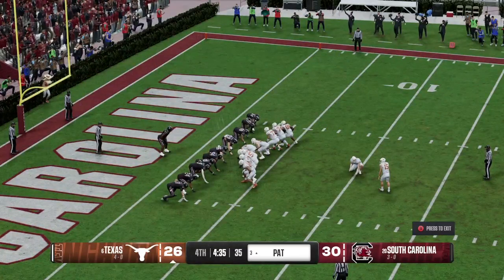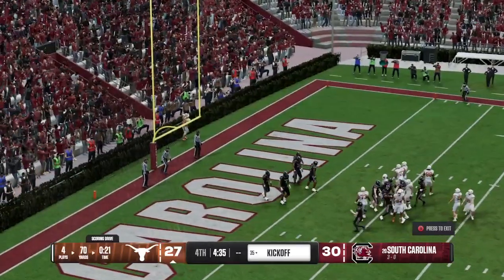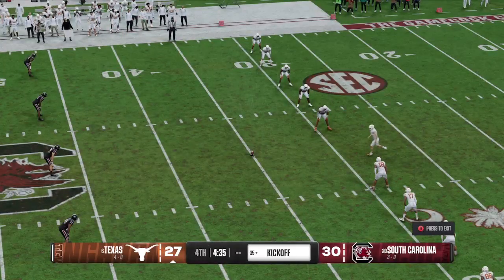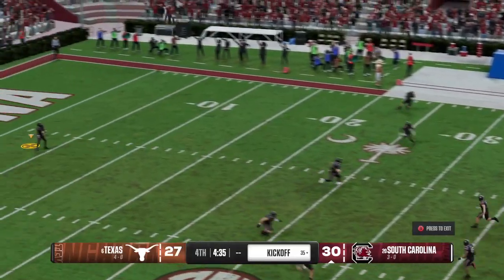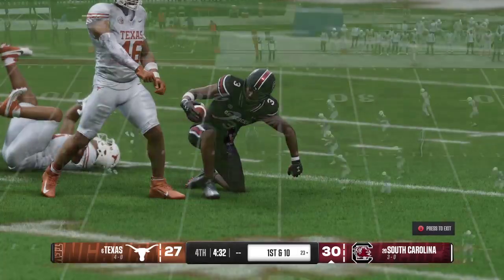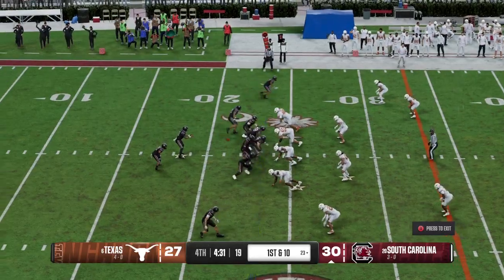Getting set for the point after. And with the extra point, every little bit counts as they get closer. About to kick it off after punching it in for the touchdown. Texas, 27. And he takes this from inside the 5. He was looking for more running room, but none to be found as he stopped at the 23. And the South Carolina offense is back on the field.